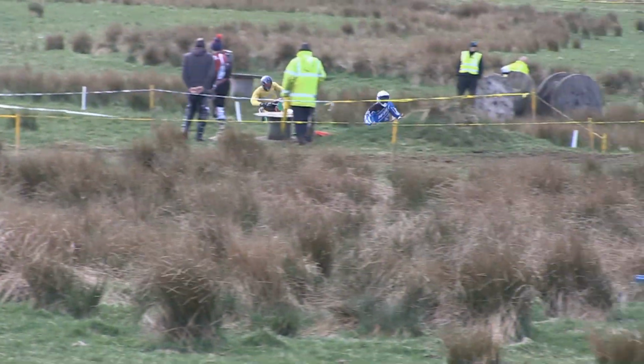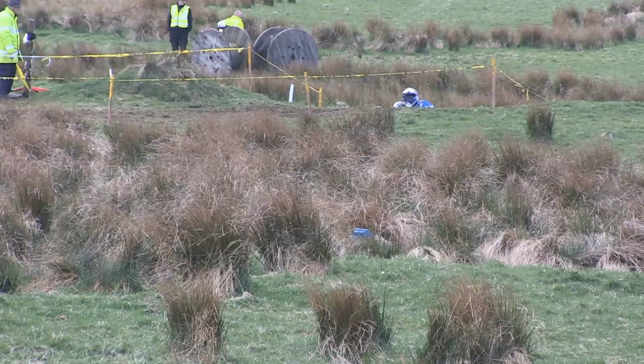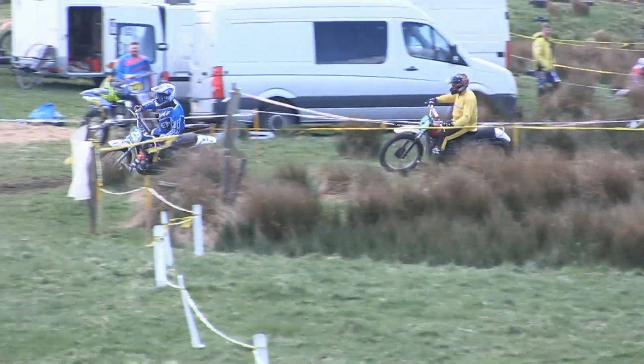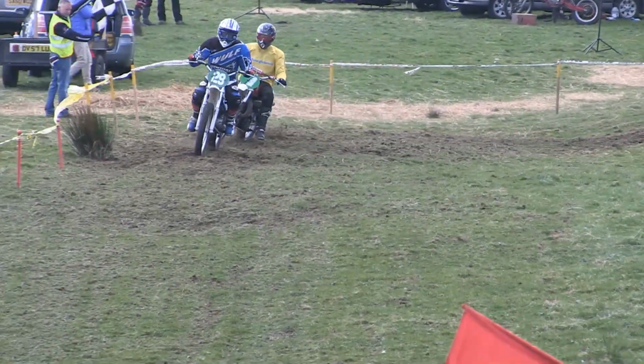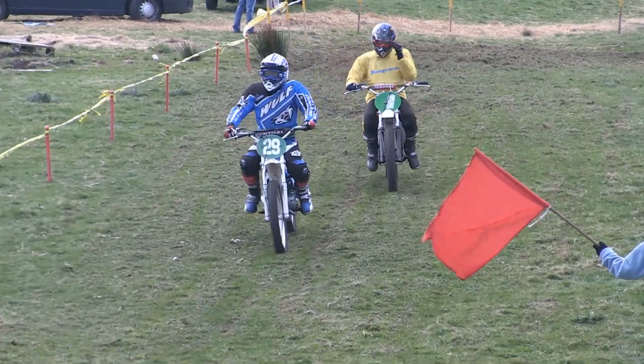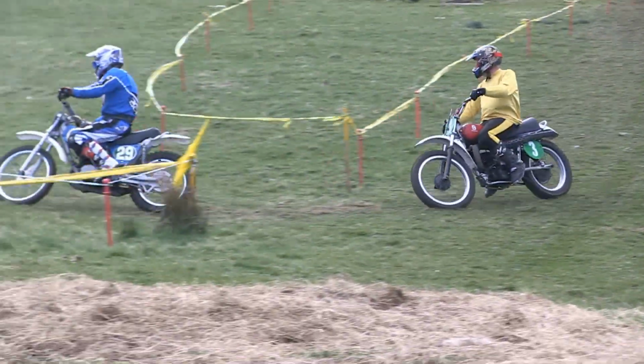But as we look at our race leader as he comes round to take the checkered flag, it looks like it's going to be a win for Derek McCauley, number 29 on the 250 Bultaco, and it looks like Tommy Anderson is going to finish in second position.